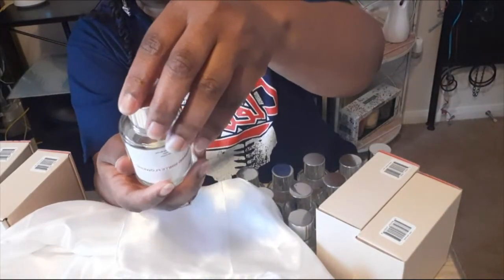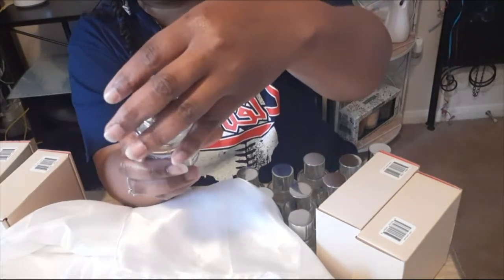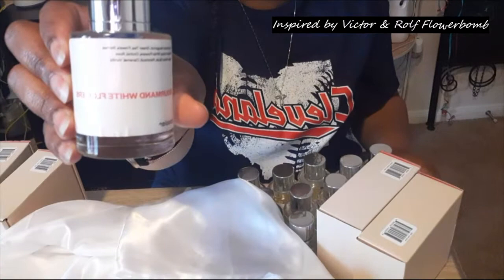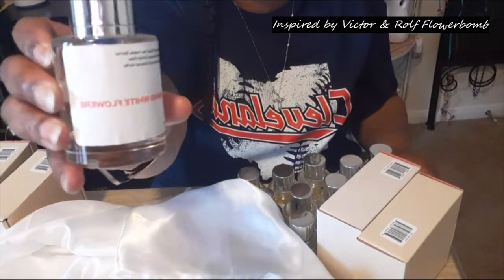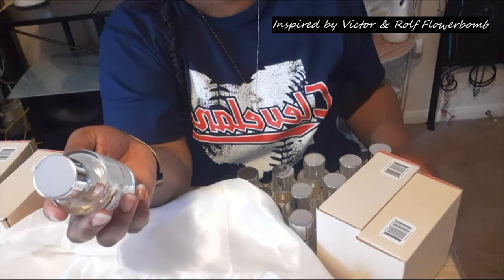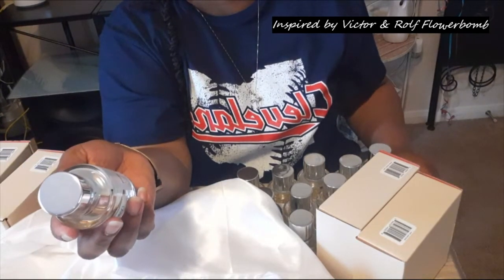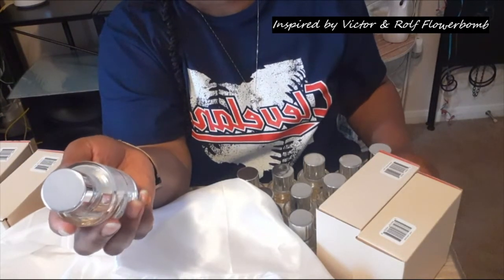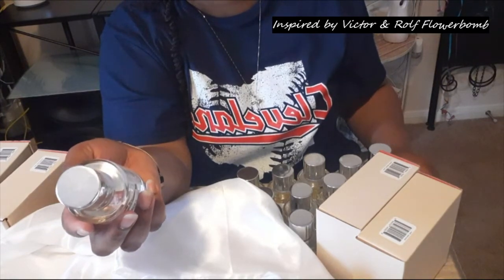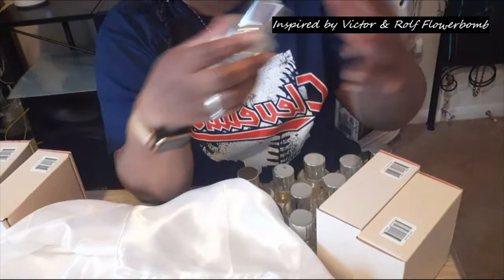The Viktor & Rolf Flowerbomb, which is the Gourmand White Flowers. This one smells just like it. This is one of my favorite scents with the bergamot and green tea, freesia, patchouli. I think that's probably what I'm smelling, really well. And the caramel and vanilla.